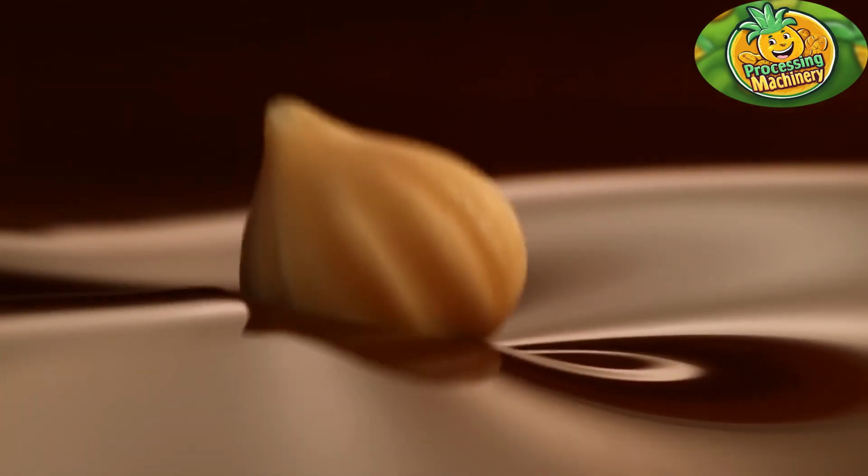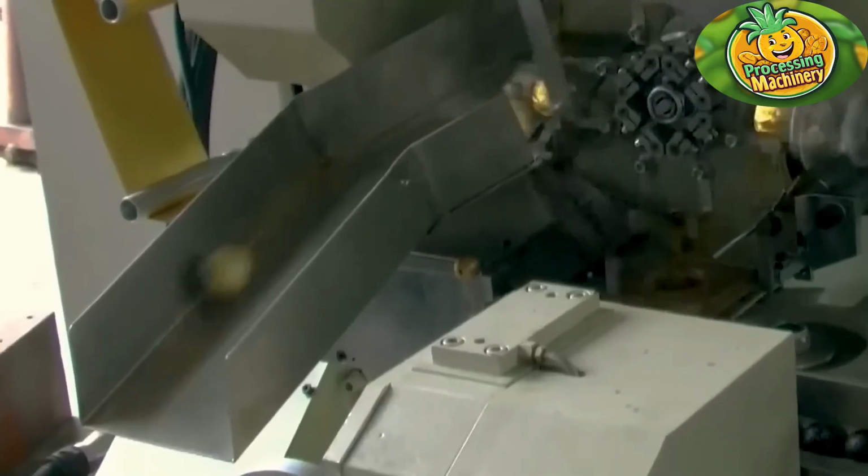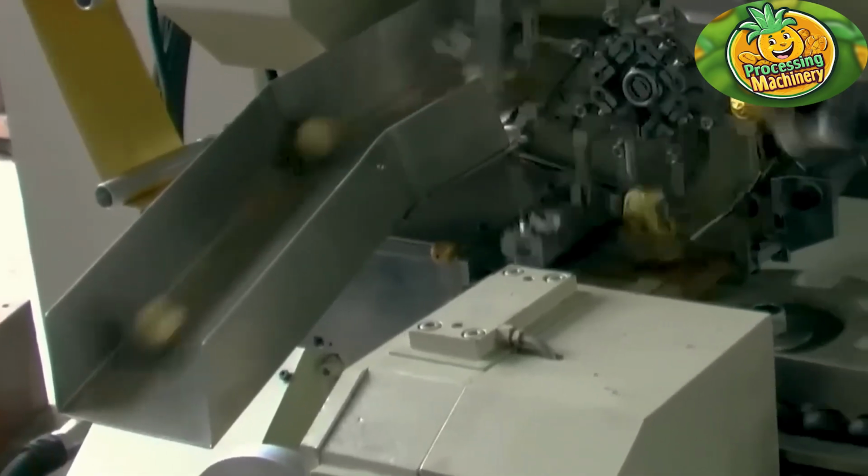From the selection of top-quality ingredients to the intricate packaging process, we'll reveal how cutting-edge technology, including artificial intelligence, AI, helps maintain the brand's high standards while producing millions of chocolates daily.